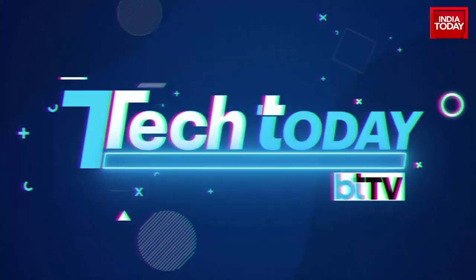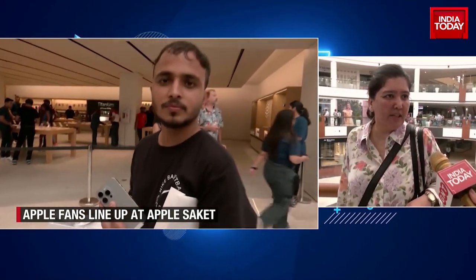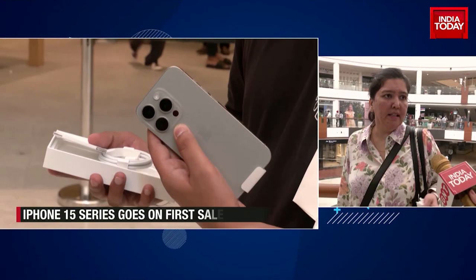So iPhone 15 is made in India. What do you have to say about it? I think for Apple lovers, it doesn't really make a difference whether it's India or abroad. For us, it's just Apple, end of the day, and the utility that it provides.